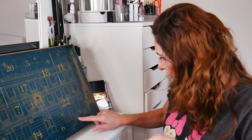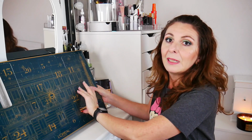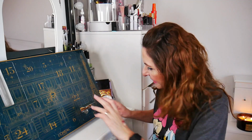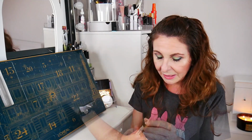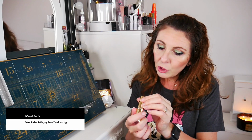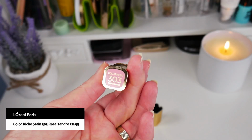Day number 3. Ooh, it's a lippy, which is again glued. So I don't get why some products are glued and some of them are not. This is the Color Riche lipstick in the shade Rose Thunder. This is a very lovely packaging. This looks like a shade I'm not going to wear, so I'm going to insert a swatch from the web.